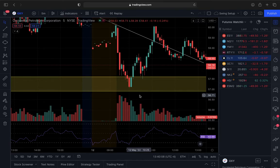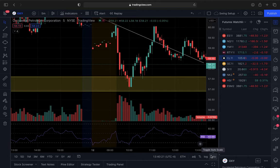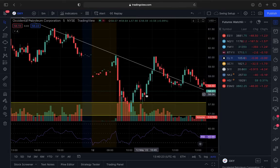Okay, it would be a manageable loss. It wouldn't be huge. And that's what we want to do as traders. We want to manage our losses and keep them small versus our winners. We want our winners to be a lot bigger than our losses, and that's exactly what we got today. So Oxy gives the long signal right here.